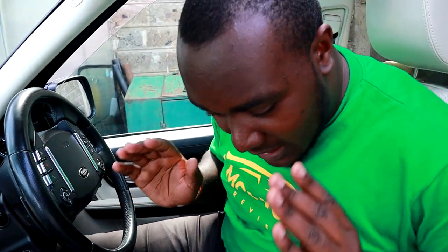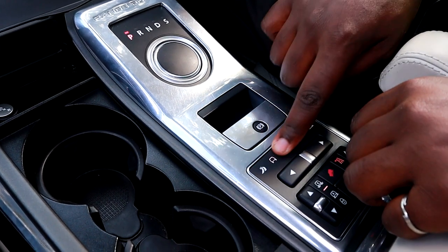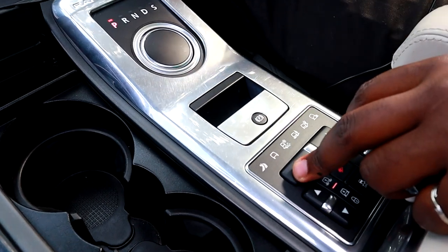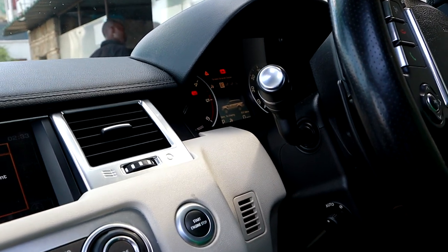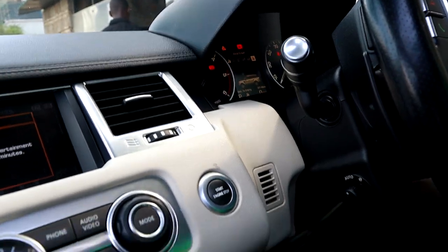Now here's where the action actually takes place. What you see here are really, really cool buttons. This one's actually the different driving modes that you get in a Range Rover. So to adjust this, you just press this button. What you have here is dynamic driving, and what you have here is special programs. This one is for grass, gravel, and snow. This one is for mud ruts. And this one is for sand. And this one is for rock crawl.